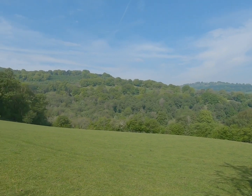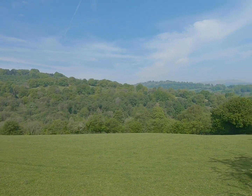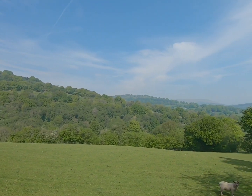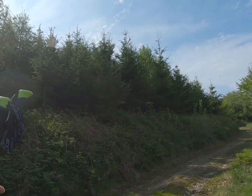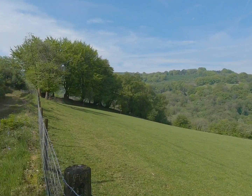So it's the start of the forest. You can't see this from the road, it's all tucked in behind this initial hill here, which is to the left of me. So we'll crack on, I'll show you some more in a minute.